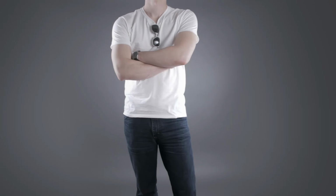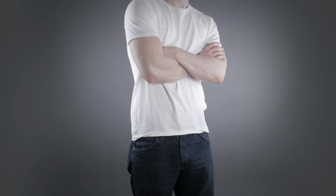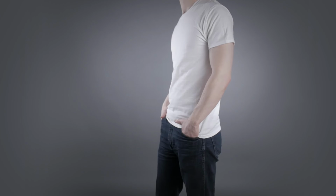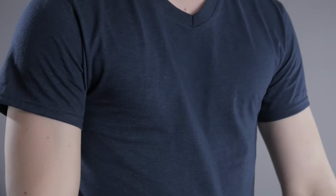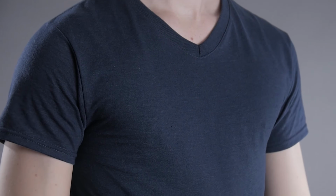The white t-shirt, classic. A lot of guys, they're gonna go right to this. I think it's a great option, but it's very casual. Unless you've got an amazing body, sometimes it's not gonna always compliment you. Now, you can offset a not so amazing body with a darker colored t-shirt with a v-neck. I think that's a great option, but still very casual.